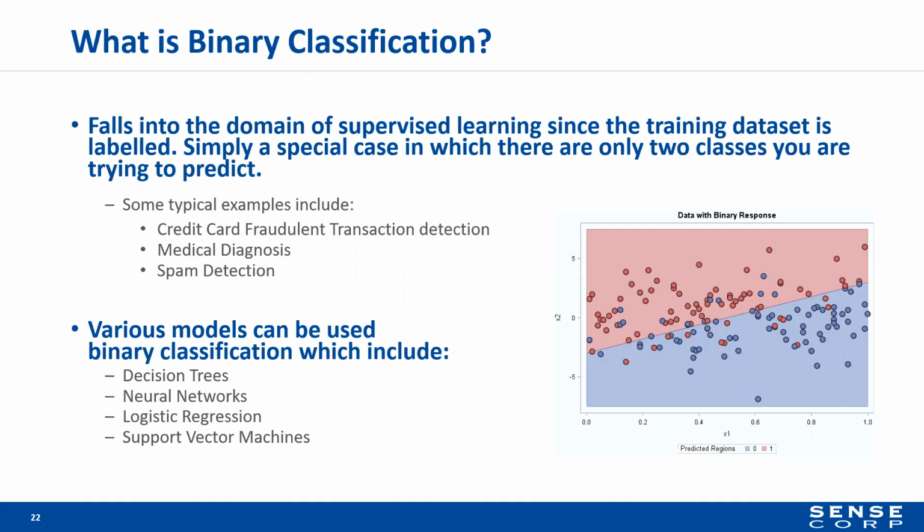Some very common uses of binary classification are credit card fraud: is it fraud? Is it not? Medical diagnosis: is this person going to get diabetes? Are they not? Spam detection, which your computer does every day: is this email spam? Is it not?